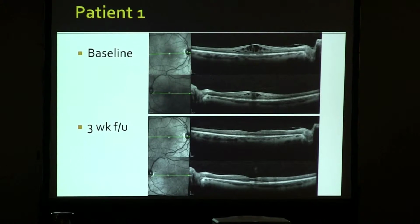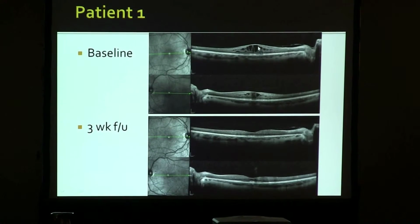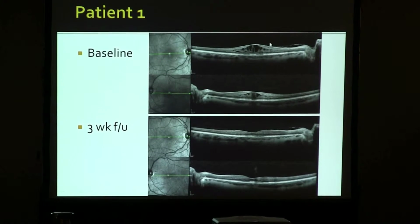Pictures, of course, are worth 1,000 words. So here are the patients. For those of you that are not clinicians, these black fluid-filled spaces are the areas of pathology, the cysts that are accumulating as a result of the leaky blood vessels from the uveitis, and that will destroy your vision if left for a long period of time.